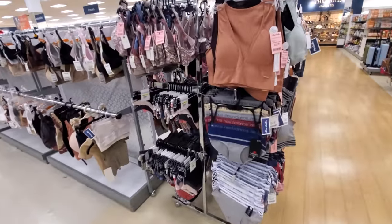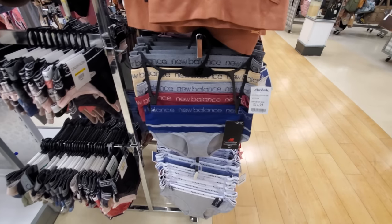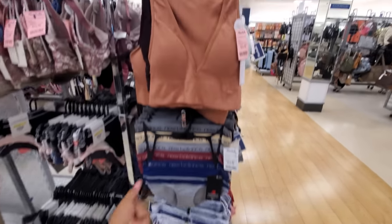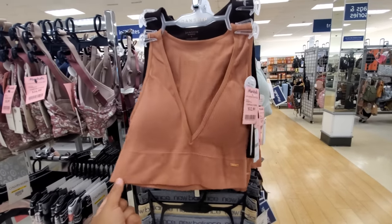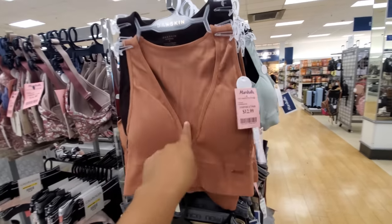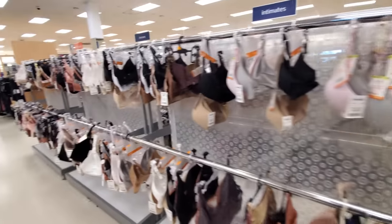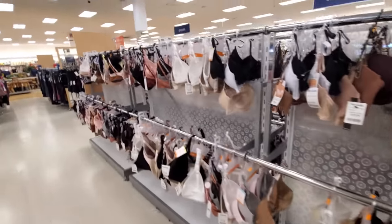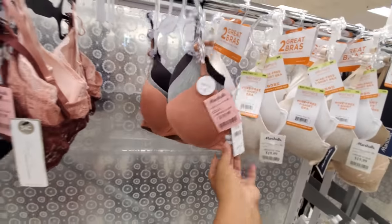All right, you guys, I'm gonna go ahead and end the video here. We have New Balance. These are $15. Nautica, of course. A new one by Dance Skin with a deep V cut. So, hey, this might work if you have a low cut shirt. I've never seen a deep cut like that. I think that's about it for new from bras. Nothing too new in the bra and the chony department. I have to wait a little longer.